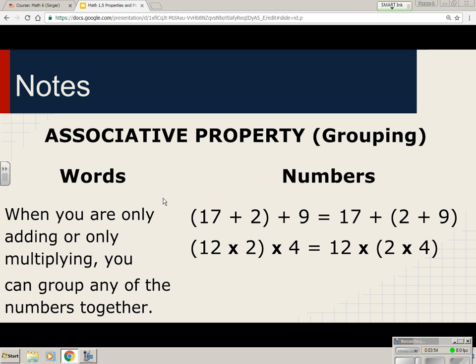So grouping, I use parentheses, and you can see here that I decided that 17 plus 2 could be in parentheses for the first one, and that equals the same amount as 17 plus 2 plus 9, which is in the parentheses of the second one. It doesn't matter what way you group them, you're going to get the same answer.